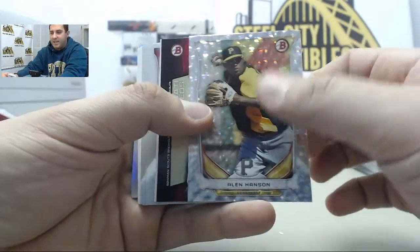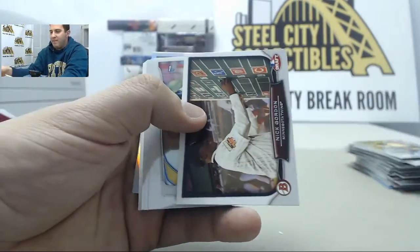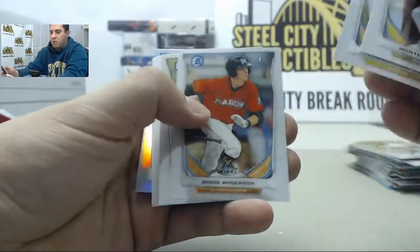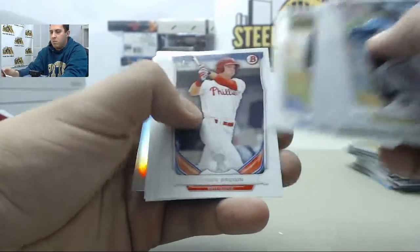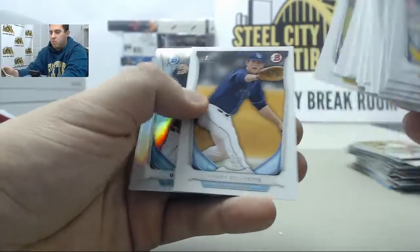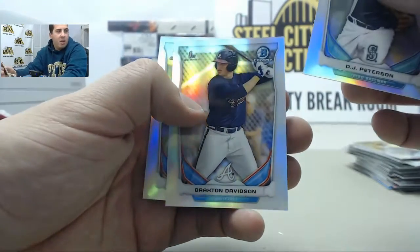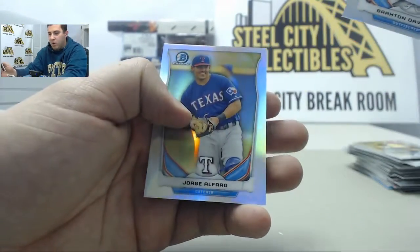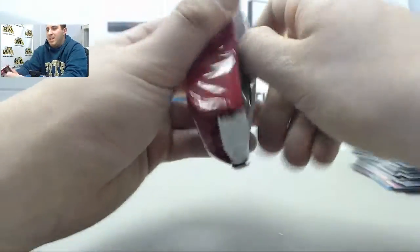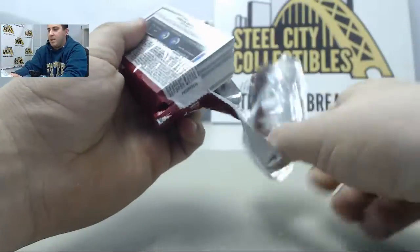Next up, Alan Hansen. Ben Lively. Nick Gordon. And your refractors are DJ Peterson, Braxton Davidson, and Jorge Alfaro. Dan, last pack for you here. Let's see what we got.